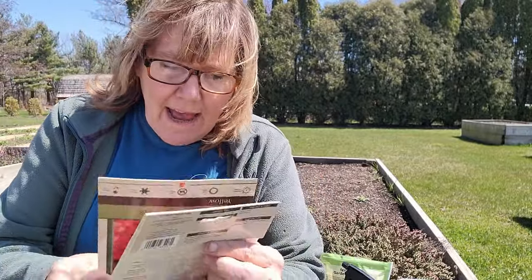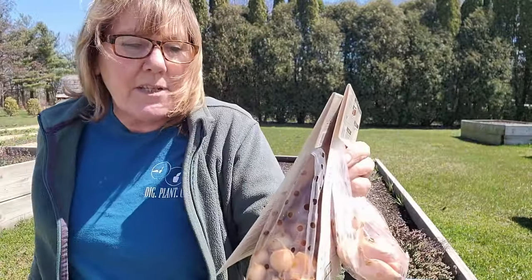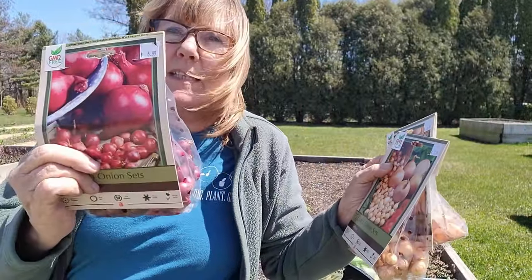I also have my onion sets here. I have some shallots, I have some Dutch onion yellow, and I have also some red. So I'll be planting my onions today as well. And we're going to do lettuce and we're going to do peas. I have some broccolini to put out, so some transplants. So we're just going to get this bed ready.